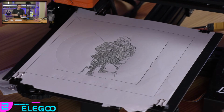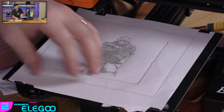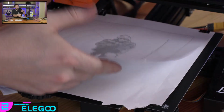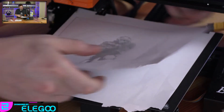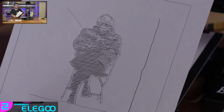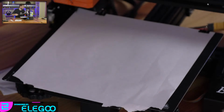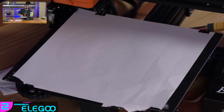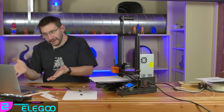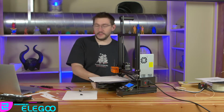Bam. It should have been an email. That turned out pretty good. That's not bad. Let's do another. I got more paper. That turned out pretty good. I don't know what that line is, though. It's probably just part of the image. Set that aside. I do have one here, and it's called Fast. It's the 3DPN Fast, and I think that's what we do next.